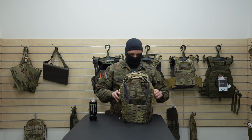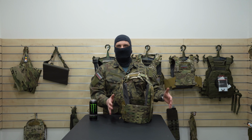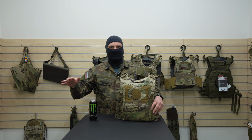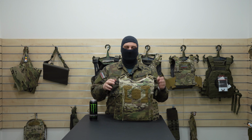Now let's quickly look at the cummerbund. The cummerbund system is easy to change. You can pick one from Templar's Gear, but of course, since it's Velcro at the back, you can exchange them for a lot of manufacturers, so you don't have to stay with the manufacturer. Always a good thing that you don't have proprietary systems. I always like that. The manufacturer doesn't make you use only their products.